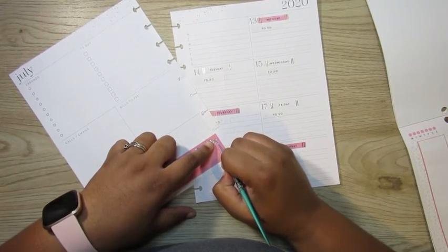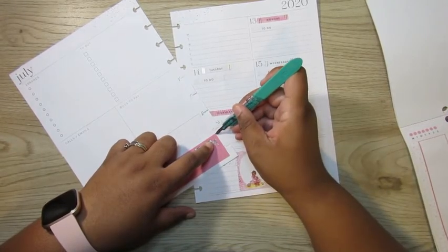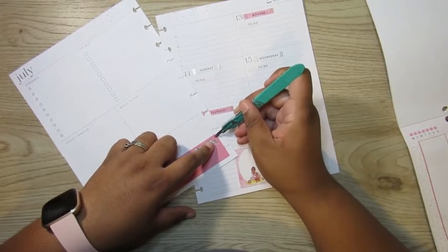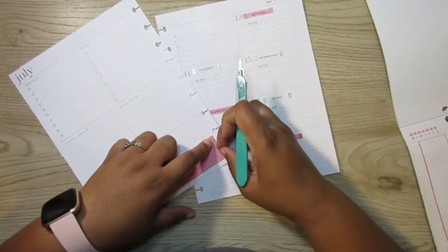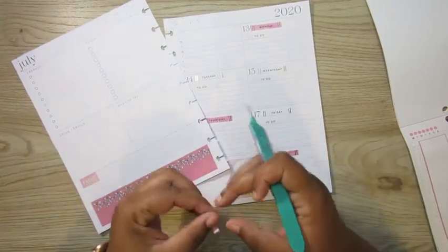But let me know if y'all know what planner this is sized for. Okay, just trying to pick this up. And I cut it wrong. Oh well.